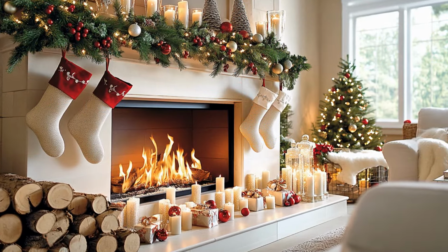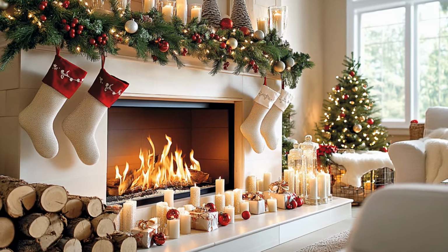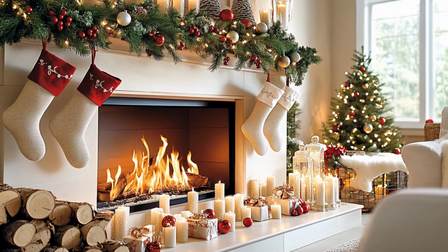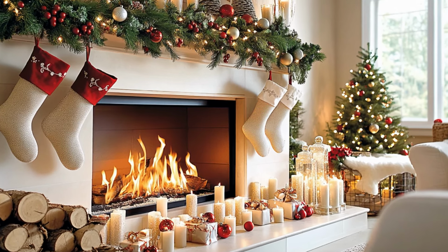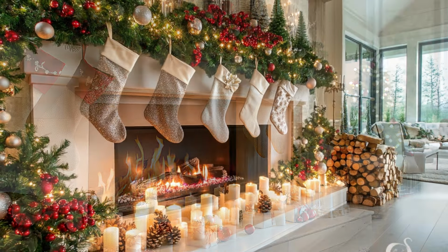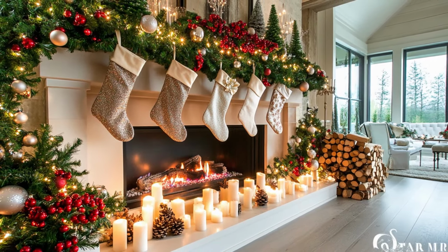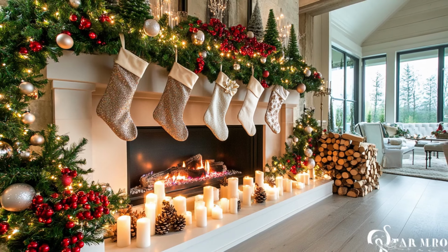Dressing the fireplace and mantel. If you have a fireplace, it becomes the heart of your winter wonderland. Decorate the mantel with lush garlands, pine branches, or eucalyptus leaves for a natural touch. Add ornaments, candles, and twinkle lights for some extra sparkle.